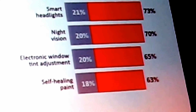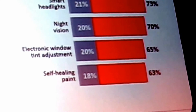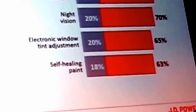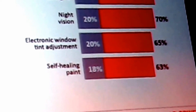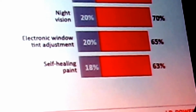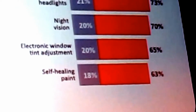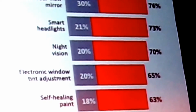A little bit further down the spectrum from a safety perspective was a comment that was made on electronic window tint adjustment. And so this window tint adjustment could be made for any of the windows inside your vehicle. And the consumer responded saying, avoiding being blinded by the sun and keeping my belongings safe matter to me, right? So even that personal security was an element of safety.